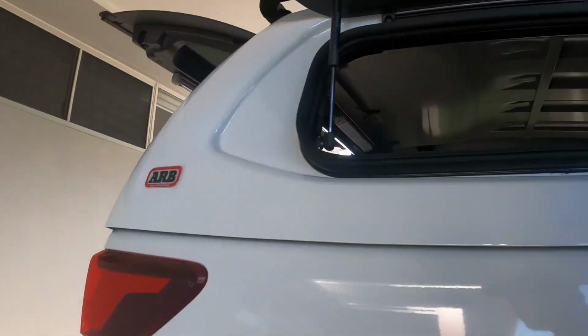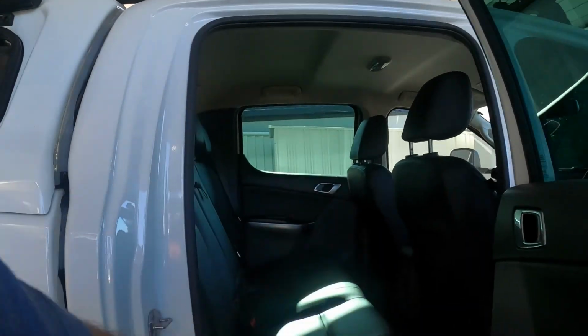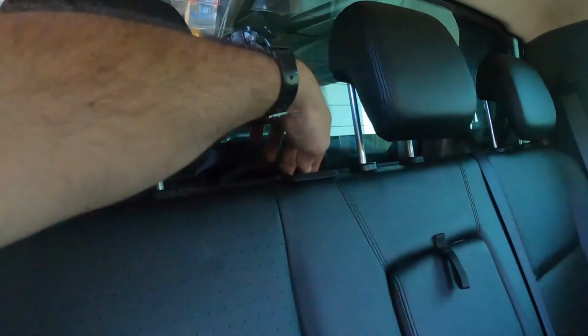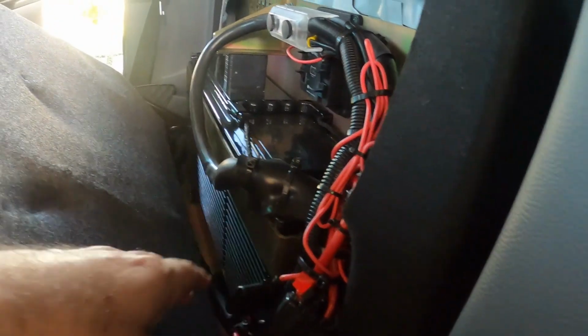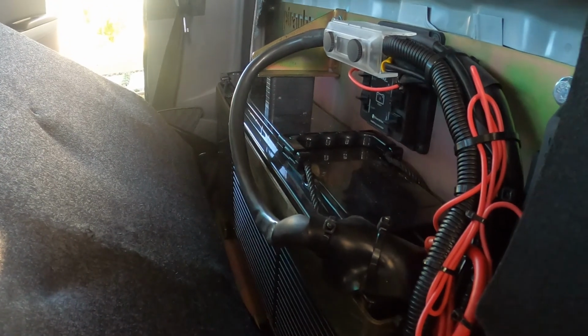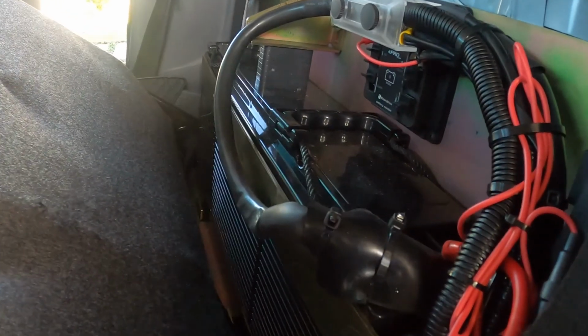Walk around and show you where the dual battery is. Not dual battery, the second battery, or whatever you want to call it. So it's tucked in behind here, hope you can see it. So the dual, if we can get in here and see it. So it's a 100 amp hour lithium battery, and it's a Century brand, Century with an S, and it's all been fixed in behind here.